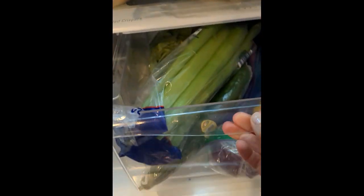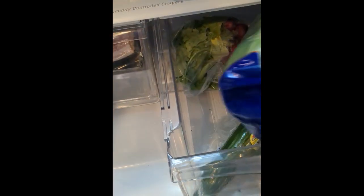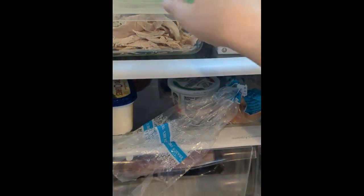I'm going to open my veggie drawer first. Celery always goes good in soup, so I'm gonna grab that. I do have some radishes here that I'd love to use. I've never put radish in soup before, but I would like to try it. Carrots, I always like carrots in my soup. Let's grab those.